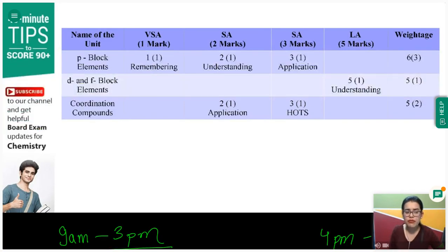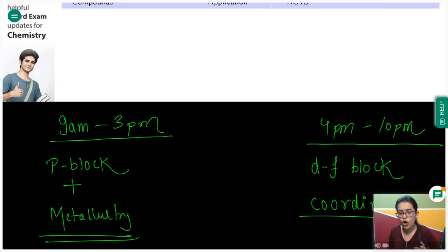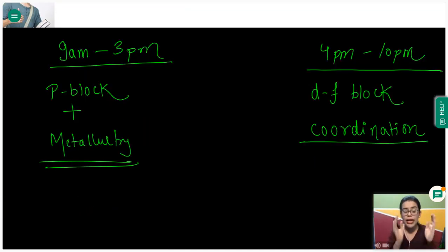So we have just given P, D, F and coordination. Metallurgy would be coming in the upcoming slides. But in inorganic chemistry, in DF block, coordination, P block, metallurgy, you just have to do in-text question, NCERT question and previous year question. Okay. Yes, Suman, everything would be provided to you. Don't worry at all.